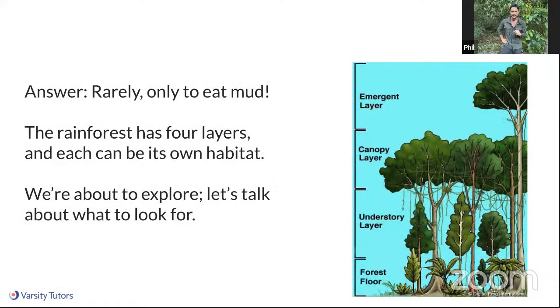Well, the answer here is a really fun one. It's one of my favorite things about the rainforest. The answer is C. Pretty much only to eat mud. Now, why would a monkey eat mud? Because for them, mud is full of minerals. It's basically like a multivitamin for them. It's something that they need to supplement their diet that they can't get from eating leaves or bugs or things like that.